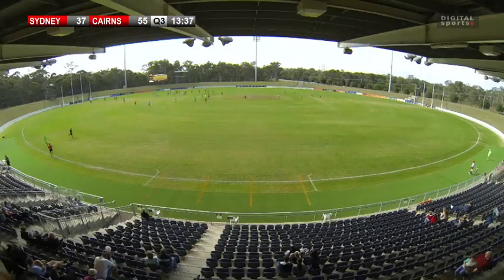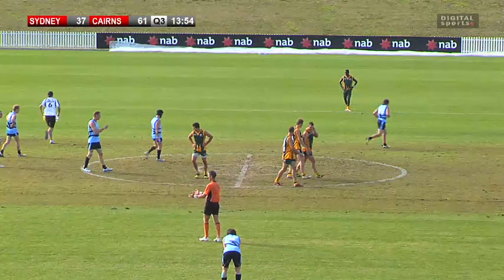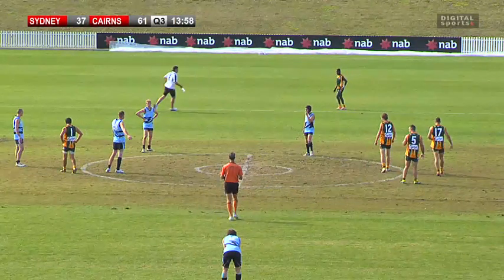Locke gets his first for the morning. And 8-7, 9-7, 61. Plays 5-7, 37. The margin 24 points. And danger signs for the Sydney side. 14 minutes played, third quarter.